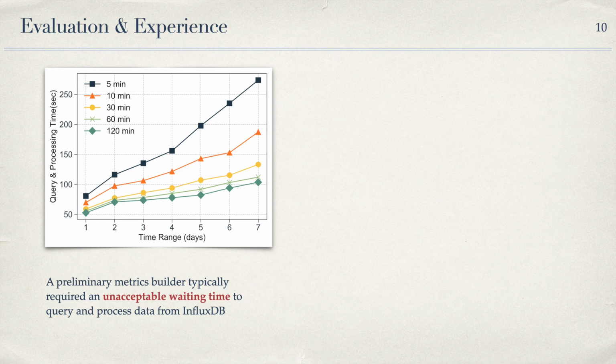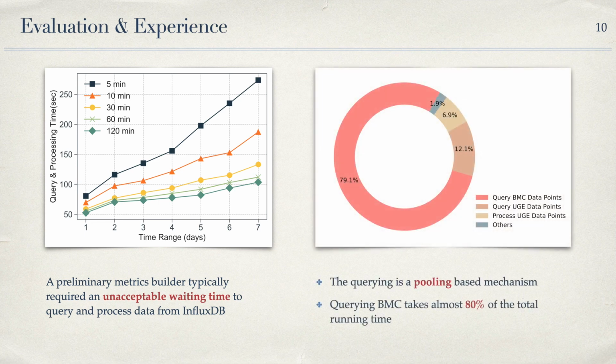We use a polling-based mechanism to query metrics, and we found that querying BMC-related data takes almost 80% of the total running time, and querying the UGE data takes more than 10% of the time. These queries account for about 90% of total running time. Therefore, if we can save querying time, we can achieve significant performance improvement. We then explored the following optimizations to improve the performance.